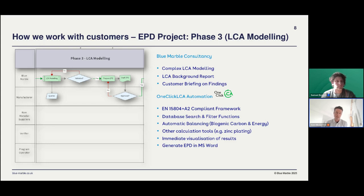and the main standard that we follow are the core product category rules, which is EN 15804 plus A2. So really, we're operating within a structure of a software that means that we have to comply with that, which is massively helpful, and it really guides our LCA modeling.